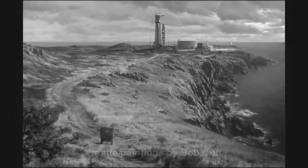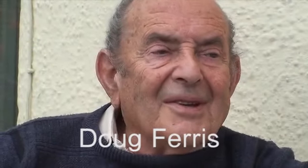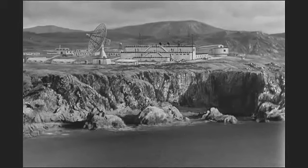Heavens above, I had the job of trying to put some sea at the bottom of these cliffs, which wasn't a very easy thing, doing a moving matte shot. It was a bit of a problem, that was. We solved that on a later job, didn't we?